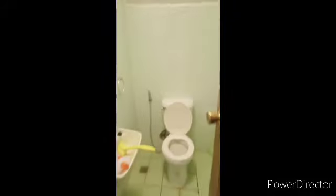This is a CR also. Oh, a different CR. Here's a CR. And here's another jacuzzi and hot shower. So beautiful. Look at this. Okay, as we go back, there's more rooms in there, but they're not open, so that's all.